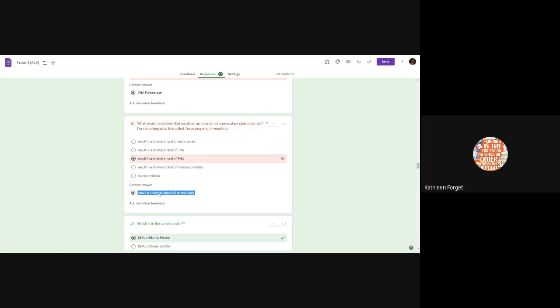I thought it was RNA because that's that process, correct? Right. And that's why you got partial credit, because stop codon is similar in concept to a terminator. So if the question said, what happens if there's a premature terminator, then your answer would be correct, because termination is what ends transcription, and transcription is when we make a strand of RNA. So anybody who guessed that got partial credit. Anybody who guessed shorter strand of DNA, or definitely a shorter strand of monosaccharides, or reverse mitosis, I completely made that up. Those would have been zero credit.